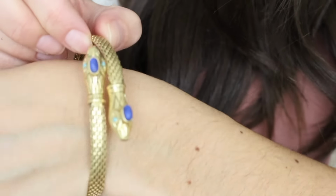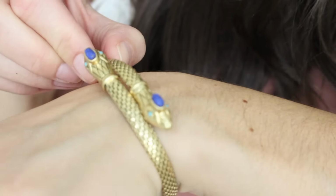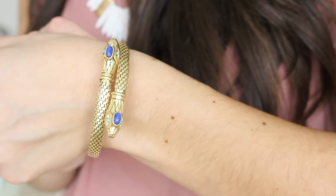So I'm so happy to see this brought back, and they kind of upgraded and added color to it. Beautiful cobalt and the little turquoise eye. So it's literally the same bangle, just with pops of color. It goes so well with this entire collection, and I'm just so excited to have it again because now when people ask, it's actually available. So that was really exciting to see.